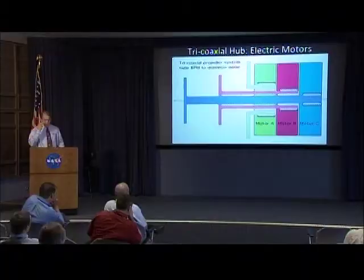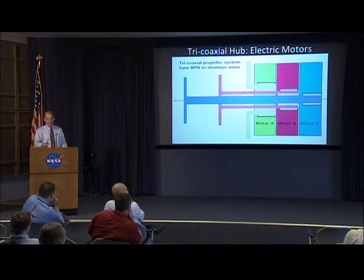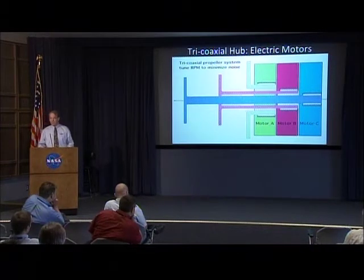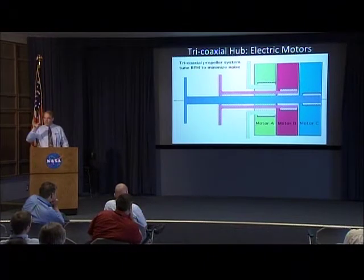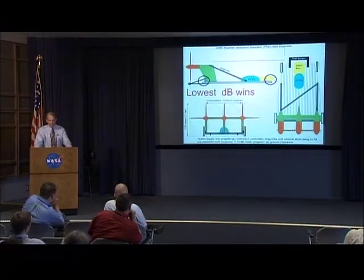How would you do that? Well, you might stack motors coaxially. Each motor is programmable independently. Each propeller hub there is able to spin in a concerted interplay with the other prop, and you just tune it like tuning a tuning fork until the noise disappears. Okay, so this, I'm going to skip this slide.